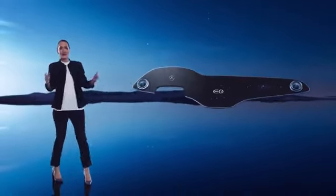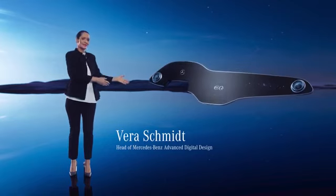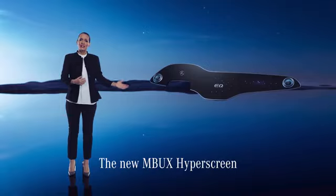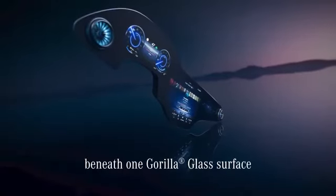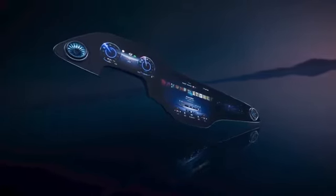Hello everybody, and welcome. Allow me to introduce the Hyperscreen. To me, it's a milestone in the merging of analog and digital design. This is a jewel of the interior and a true work of art. Three separate screens beneath one gently curved glass surface. It looks and feels like a single entity.